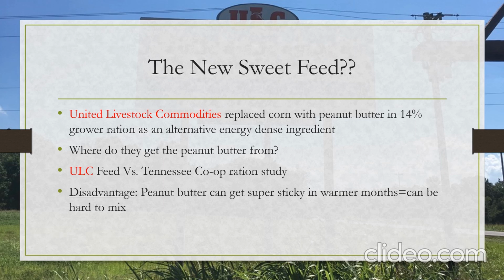It was a feeding trial to test the rate of gain on the calves of the United Livestock's 14% grower ration compared to the Tennessee Co-op's basic econo ration. And the results from that were on the 60-day feeding period with 50 calves, steers, 25 of them were fed the United Livestock's feed, and then the other 25 were fed the Tennessee Co-op's ration.